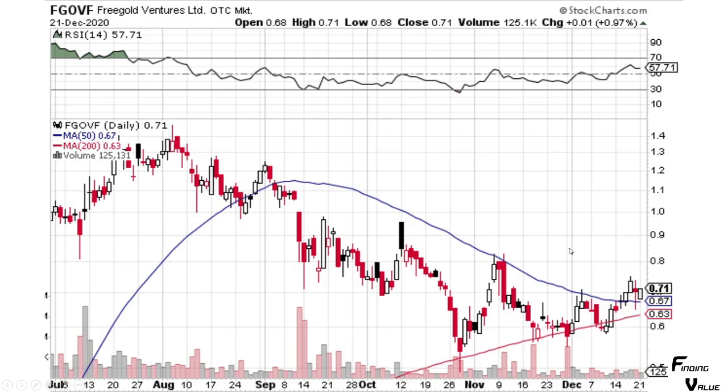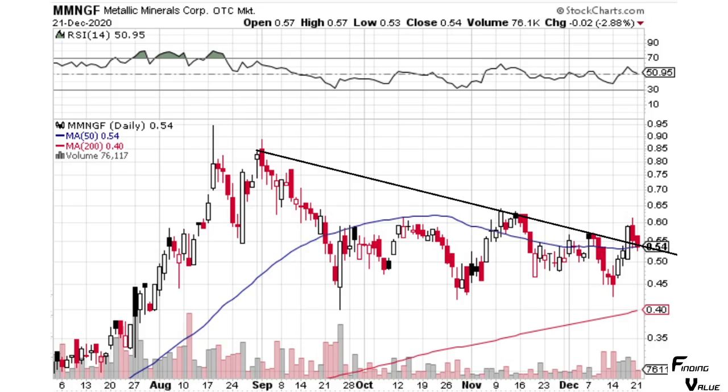This is FGOVF. Next, MMNGF. Wick on the bottom, wick on the bottom, wick on the bottom. There's definitely buyers down here. We've got big moves higher and then the pullback resting on top of the chart pattern breakout. So this looks very textbook to me and this looks very good. That's MMNGF. I think we're going to see this thing move to the upside. Path of least resistance is, you know what I say, higher.